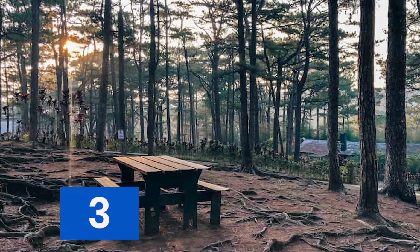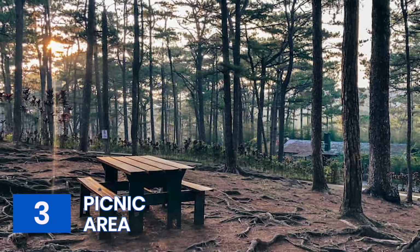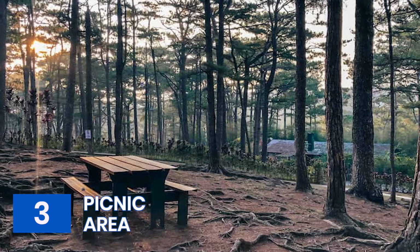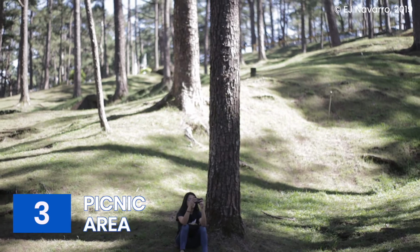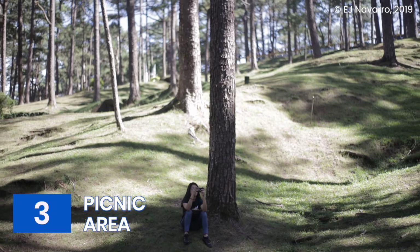Camp John Hay's picnic area. There are picnic tables for rent for 200 pesos for the first 3 hours and 300 pesos if you go beyond that. You can bring your own food and enjoy a meal or snack under the pine canopy.